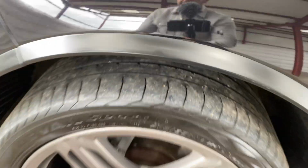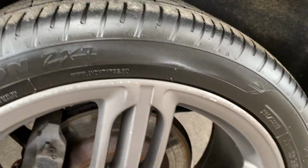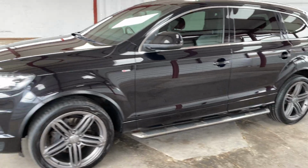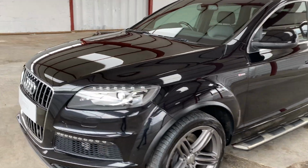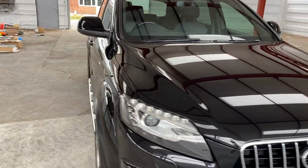This tyre again, like the other one, loads of tread, and again this tyre, loads of tread. A few marks on the wheels, but around the edges, but nothing major. So that is our Q7 S-line. We've got a full book pack. It's got a full service history as well. I think there's 3 keys with it as well.